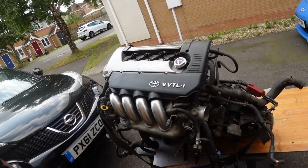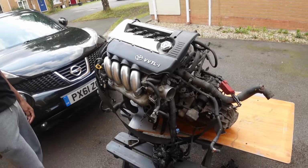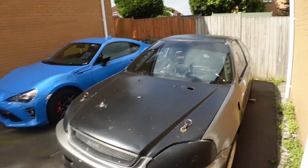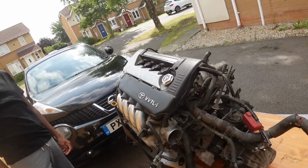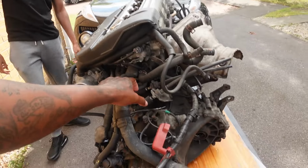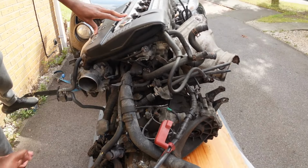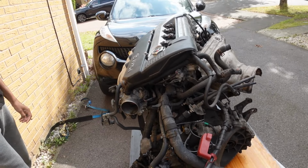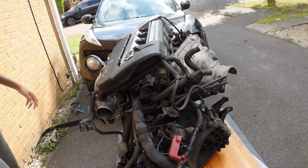Yeah. But guys, this is the engine that's going in. This bad boy right here. I said this is fully ready for track. Yep. I don't see a lot of work to be done, to be honest. Even where the water housing is right here as well. It's just boom. Exactly. It's not much he's doing.